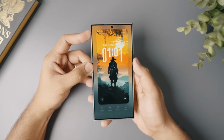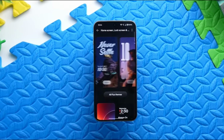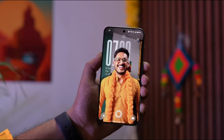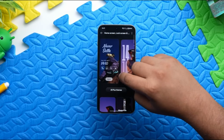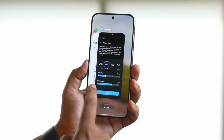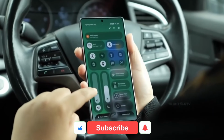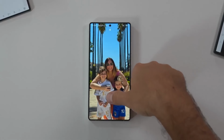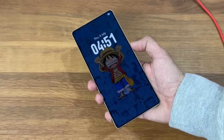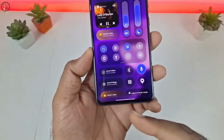Imagine waking up tomorrow, unlocking your Galaxy phone, and suddenly feeling like something has changed. Not on the surface, not something flashy or exaggerated, but something deeper. Something that makes your phone feel more alive, more responsive, more personalized than ever before. That's the magic of One UI 8.5, and honestly, the more time I spend with this update, the more I realize Samsung didn't build this to impress you for a week. They built it to quietly change the way you use your device every single day.